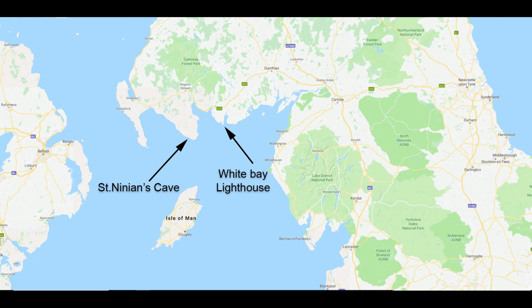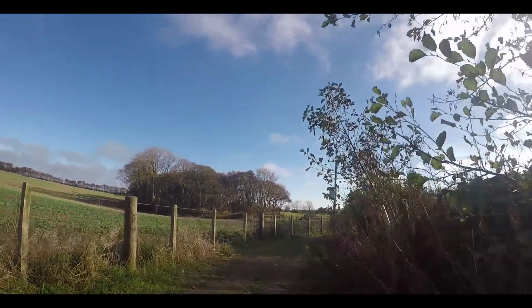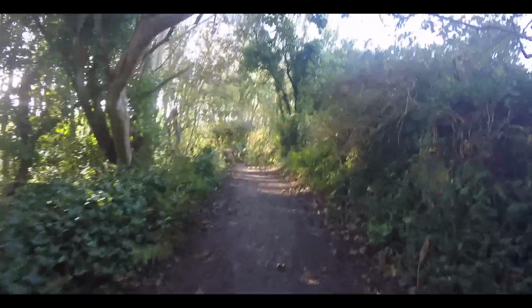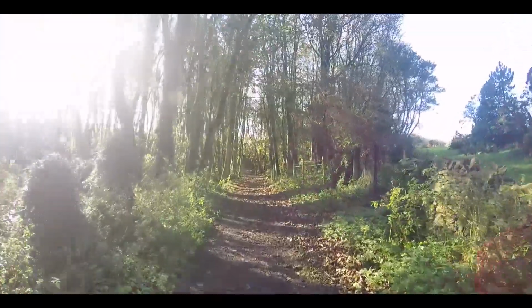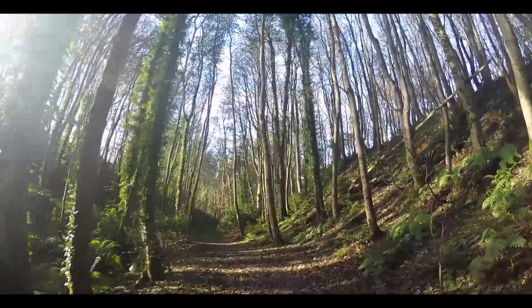Later today we took a drive to St Ninian's Cave. We parked up and took a walk down to the beach. It's a good 20-25 minute walk down to the beach, and it's so tranquil. It's actually quite a nice stroll. You can just take your time and listen to nature.